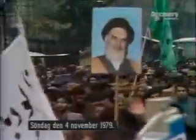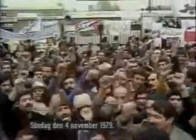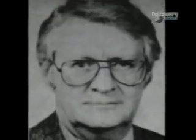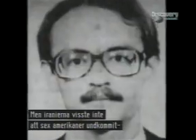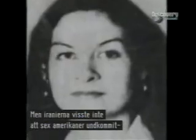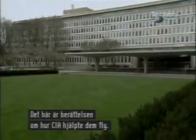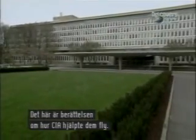Sunday, November the 4th, 1979. With Iran in the grip of a political revolution, a group of students stormed the United States Embassy in the capital, Tehran. They rounded up the Americans inside and took them hostage. What the Iranians did not know was that 6 Americans had managed to avoid capture and were hiding in the homes of Canadian embassy staff. This is the story of how the CIA helped them escape.